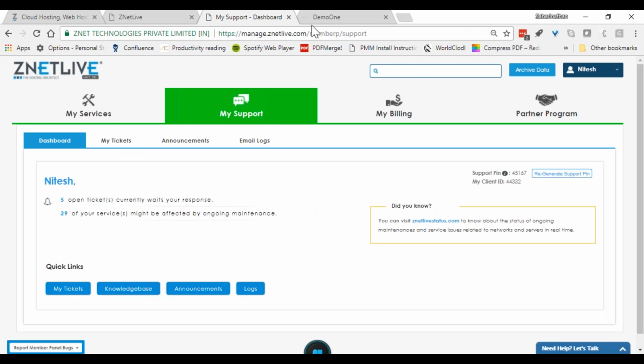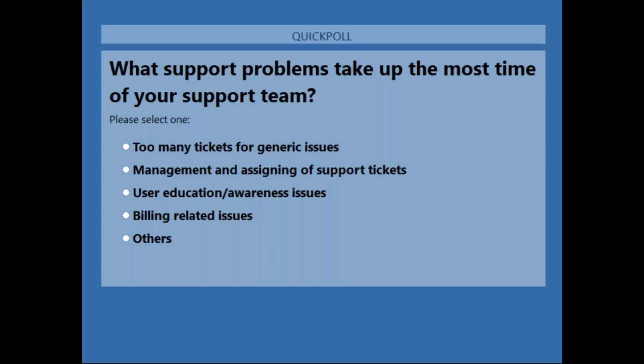Okay. So with that, we've come to the end of how the customer is actually able to submit a ticket and get a resolution from the service provider. Okay. Just want to run another poll to understand what are the typical support problems which you think are taking bulk of your time. I'm keen to understand how you are managing these kind of troublesome tickets right now. So just launched a poll right now, just keen to understand what are the typical problems which are commonly faced by you.